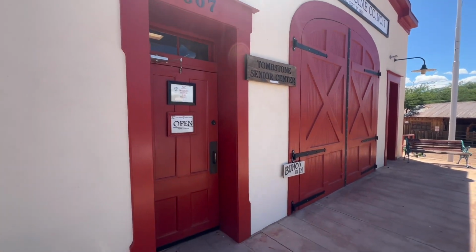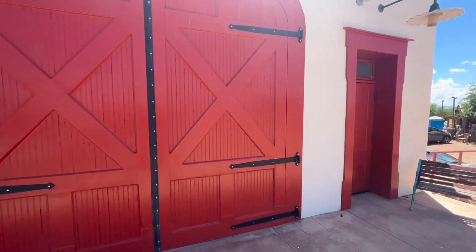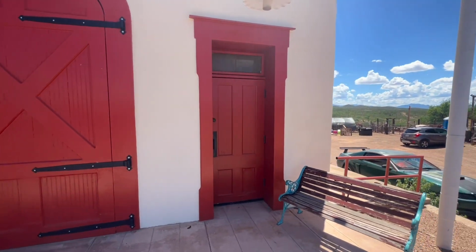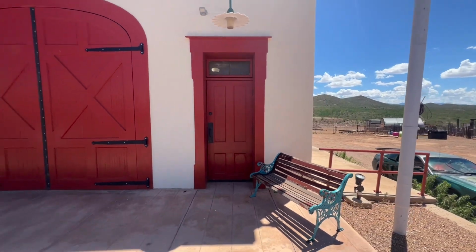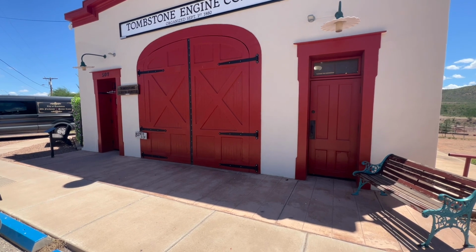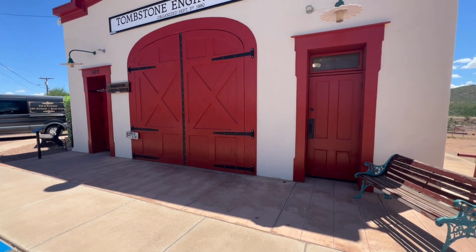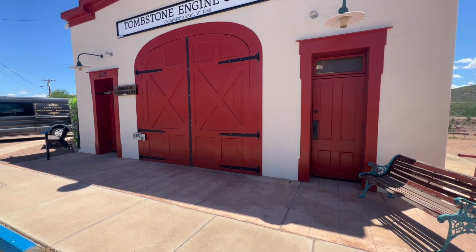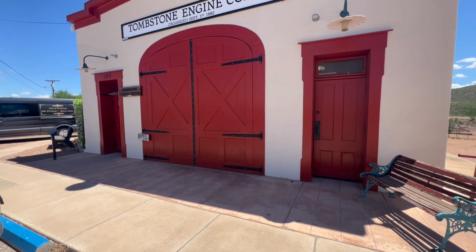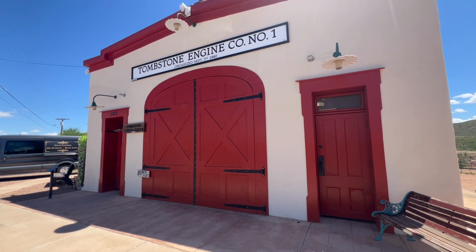And it sounds like there's a pretty good amount of people inside. This building is now the Tombstone Senior Center, so there are activities and things going on here all the time, and I don't want to go in there and bother them, but I have been inside this building before. It's got really cool hardwood floors, almost like a basketball court. They're polished hardwood, and I believe I was told that those are the original floors from this building's construction in 1881.